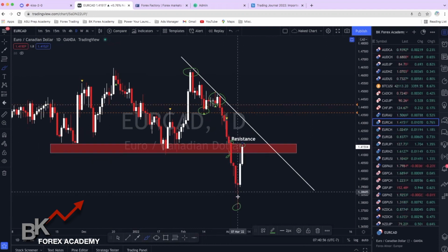So price has given us a retracement back into a previous structure support zone, which is a very strong reversal zone. So the very first thing that we need to identify is the trending structure. Do we have a bullish structure or do we have a bear structure? We have a bear structure on EuroCAD, so we're going to be looking for short opportunities.